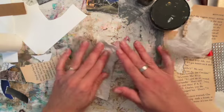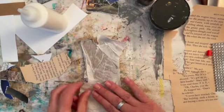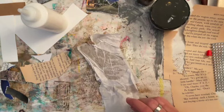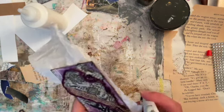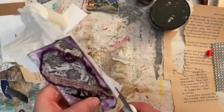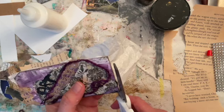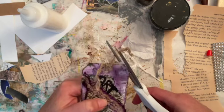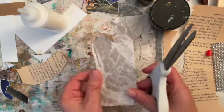Okay, so just put that down, and I'll probably just cut around this. So we got our crinkle going on. That's just how I interpreted the prompt for crinkle. I don't really have any crinkle ribbon, or I probably could have crinkled some ribbon, but I enjoy tissue paper quite a bit. So I'm just going to trim this off and glue down if there's any other places that need to be glued down, as you can see here.